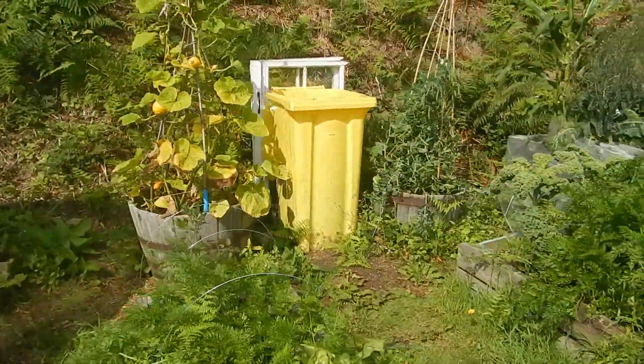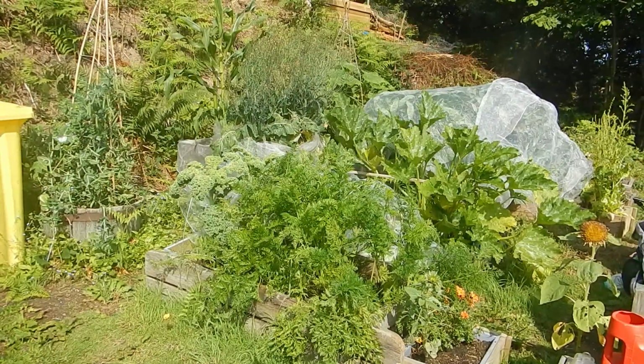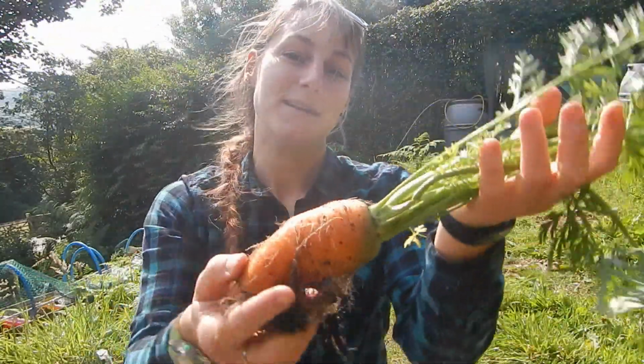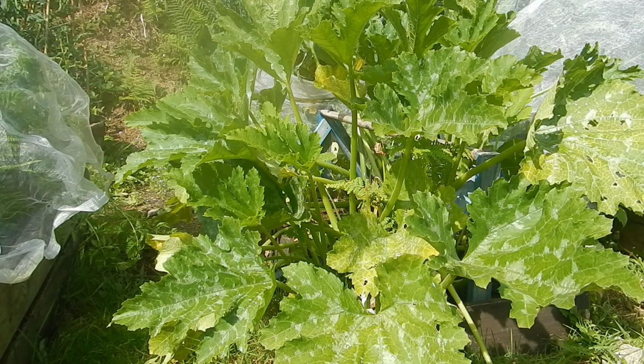So yeah, got a bit of work to do. I'm quite chuffed with this carrot. So yeah, I'm going to harvest a few things, definitely do some weeding, and I guess just relax and enjoy the summer. So yeah, time to do lots of tidying up. Alright, time to harvest some courgettes.